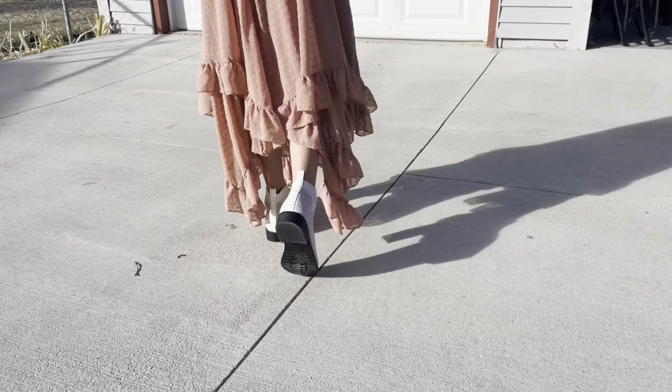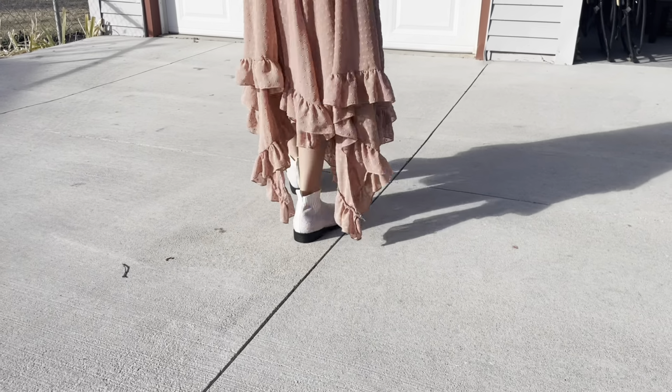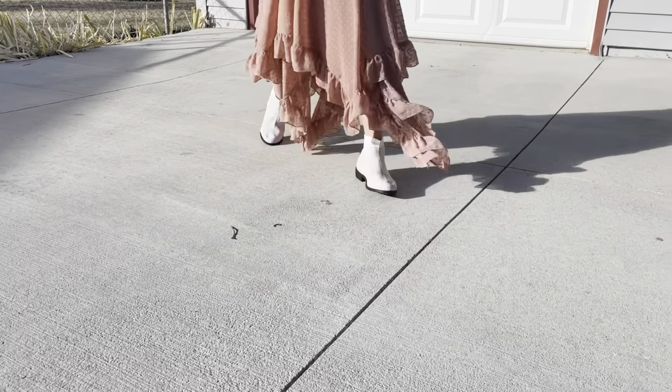The top is super nice and soft, and they are very easy to get on because they have a nice pull tab in the back. They are so comfy to walk in because they are nice and stretchy. They are not tight to the feet.